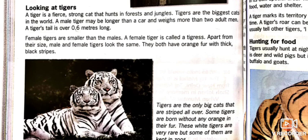Apart from their size, male and female tigers look the same. They are the same. They are not different like lions, okay? The female, the lioness, the female lion, is different in the look, in the appearance than the male lion. Okay, but the tigers are the same. They are different in size.